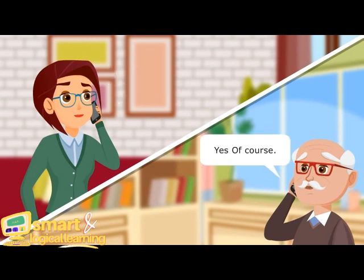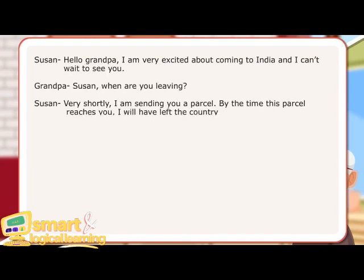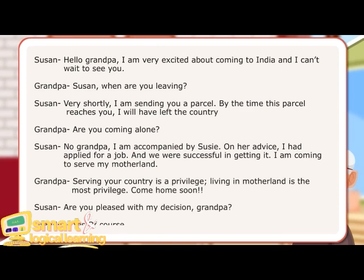Yes, of course. In the dialogues, the grandfather and his granddaughter have used prepositions like about, on, by, and with. About is used to express on the subject of or connected with. By is used for not later than the time mentioned before. On is used to show the basis or reason for something. With is used in the sense of concerning or in the case of.